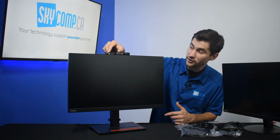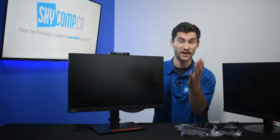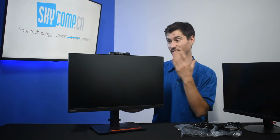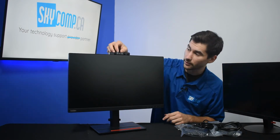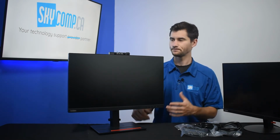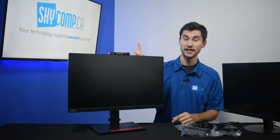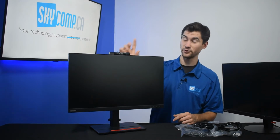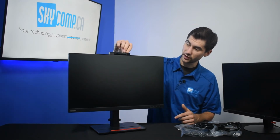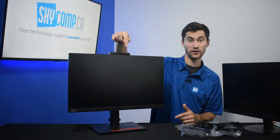They even have a little privacy switch, so you're able to flip that and block yourself from anyone being able, if for some reason you're not with a managed service provider and you are getting hacked and someone can watch you through your webcam, if you're really worried about that, you can close the privacy shield and make sure it's not on. Just another feature. On these newer versions of monitors as well, if you're even more nervous, you can tilt it down and actually point it directly at the top of the monitor.